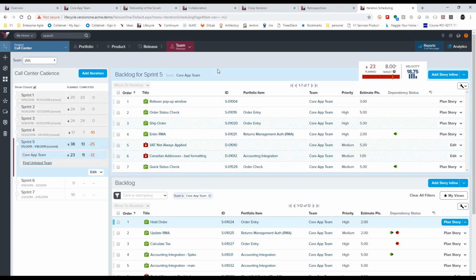A couple of things to note here that are going to be helpful for the team is to make sure that they're managing dependencies. Notice within the sprint backlog, all of our dependency status icons are green. So this would be an indication to the team that those dependencies have been met. There's nothing additional for that team to engage in, and they can move forward without really needing to investigate any further about those dependencies.